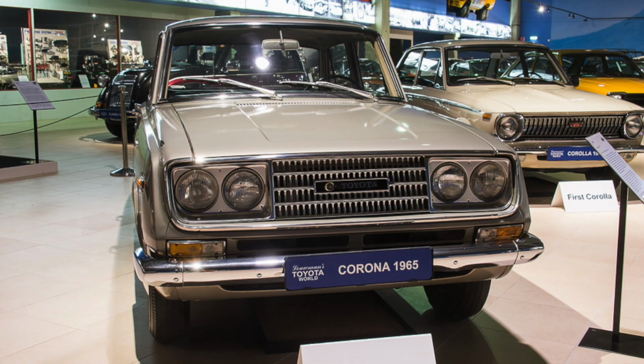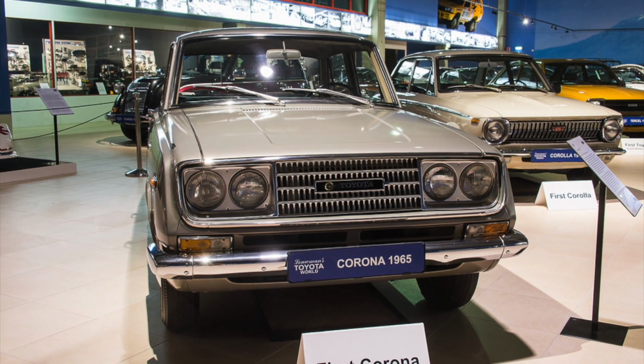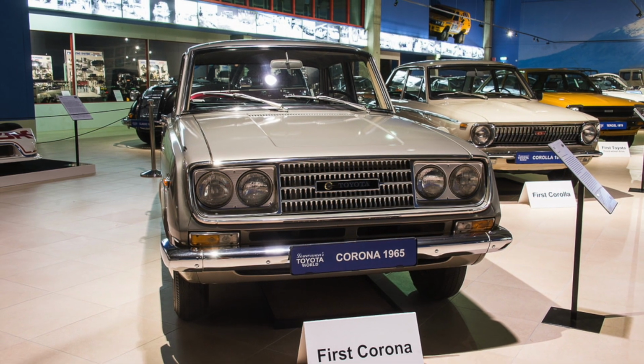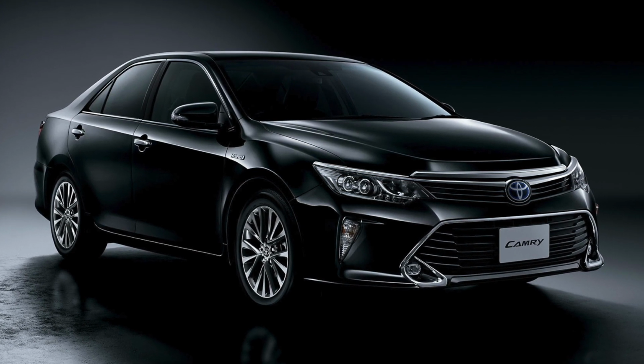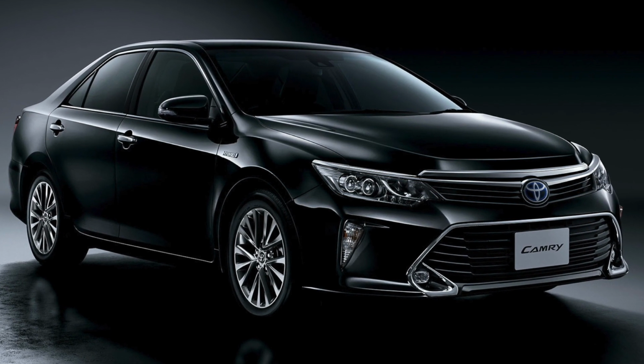That was until 1965 when the new Toyota Corona came out. And after that, Toyota was back in the game as America found their cars to be reliable and powerful. And Toyota has stayed that way through the ages. And now, I have the luxury of testing one of America's best-selling cars. Let's see what it's all about.